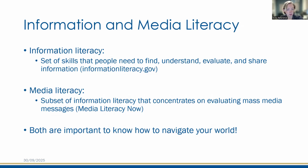And that brings us to media literacy. This is a subset of information literacy that concentrates on evaluating mass media messages. So information literacy is evaluating all sorts of information. Media literacy is specifically evaluating the news and mass media messages, not necessarily just the news media. And I have to say that because mass media has come to mean so much more than just your 11 o'clock news broadcast, or your daily paper. There's a lot more out there. Some of them are very gray areas, whether they're news or opinion. And so you have to evaluate those and make sure that you're getting the right information.